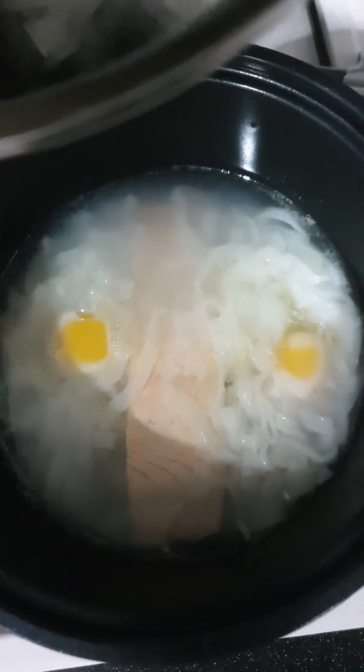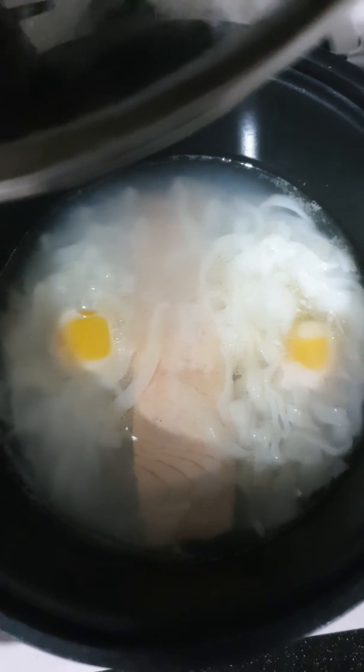Look what I'm cooking today. It's a super quick meal. As you can see, I put the salmon right in the middle of the pot, and then at the left side I have the noodles, right side I have another portion of noodles, and then I threw the egg on top of each side because there are two persons eating this meal.